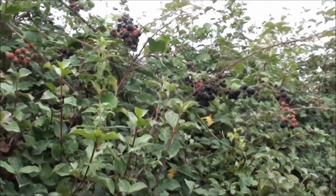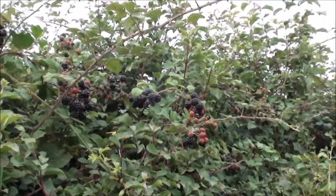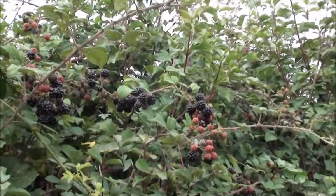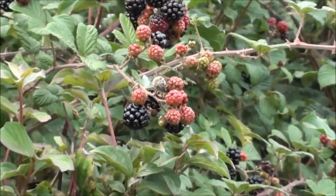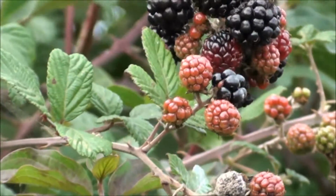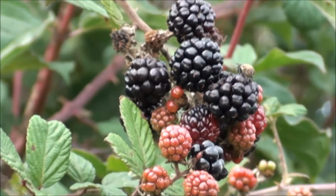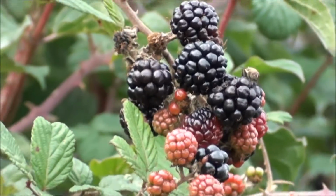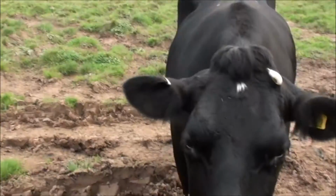But some lovely juicy bunches of blackberries up there. They do swell up. They start off small and red, like those at the bottom of the group, and then they swell up in time. They go black and then they swell up. I've just noticed another big bunch over on the other side of the hedge. We're going to have a look at those. In the meantime, I'll just pan round, and there's a cow come to see me.